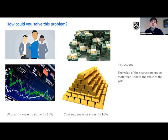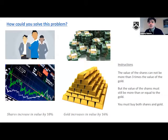Here's the first instruction. The value of the shares cannot be more than 3 times the value of the gold. Okay. Second instruction. The value of the shares must still be more than or equal to the value of the gold. Next instruction. You must buy both shares and gold. So amongst all of this information, we have to find the exact answer. How many of each do we buy? Considering that we have shares that are known to increase by 10% in this example, and gold, which is known to also increase by 16%.